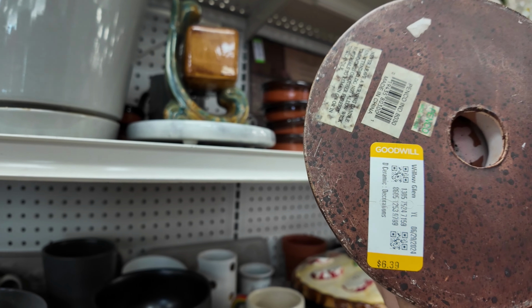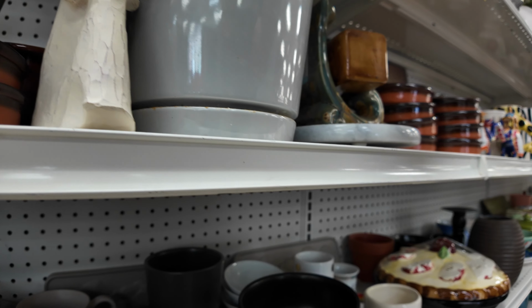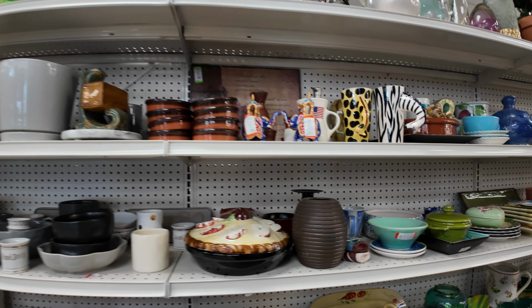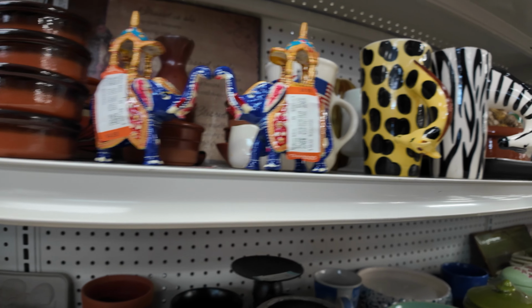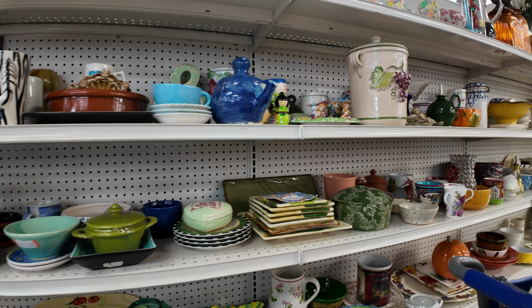Mice and elephants. I don't know if that's a real thing, if elephants are really afraid of mice. I know it's been portrayed in film and cartoons, but I really doubt that that's a thing. I doubt the elephant would even see the mouse before it crushes it.